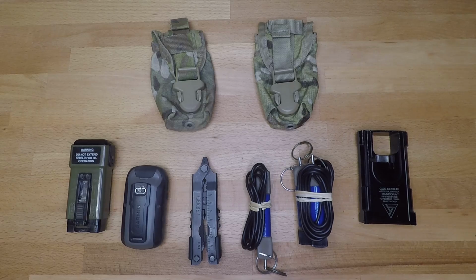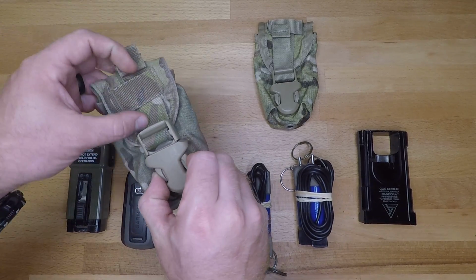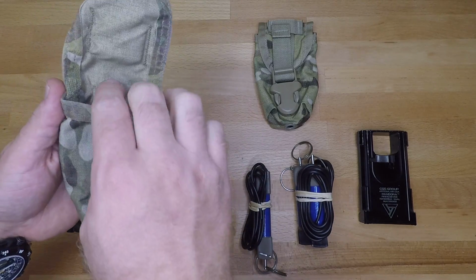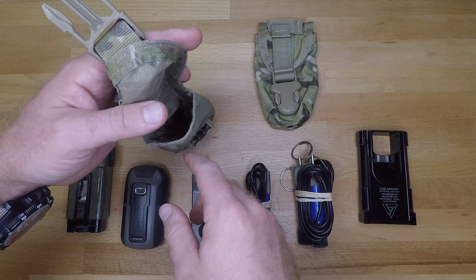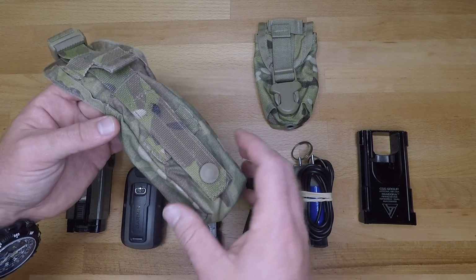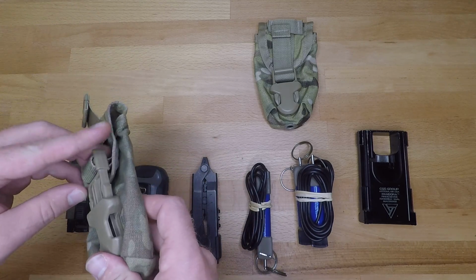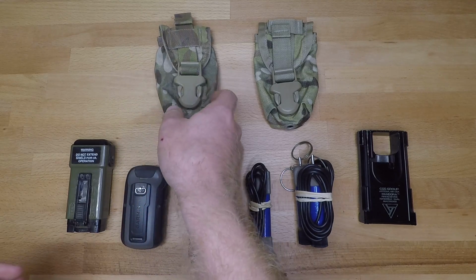So with that said, taking a look at these pouches, starting with the Eagle Industry, you have your flap, you have your MOLLE loop on top to be able to run that extra strap, and then you have your buckle to be able to hold everything and clip everything in place and retain everything. You have your pocket for your flashbangs and stun grenades, and then you have the MOLLE on the back with your little snap link on the bottom. So that's going to be your Eagle Industry.